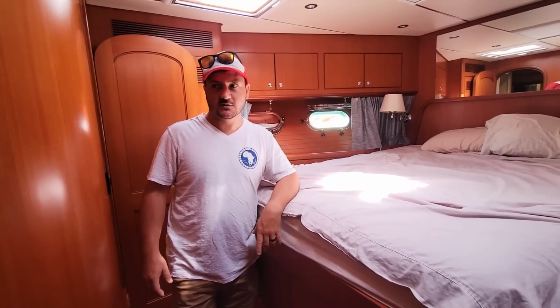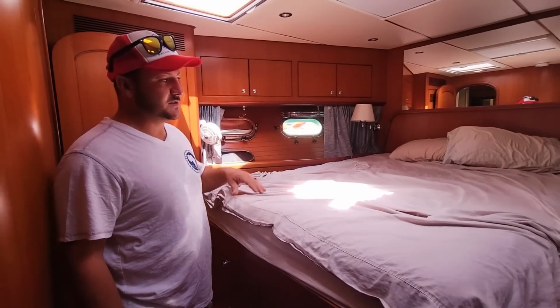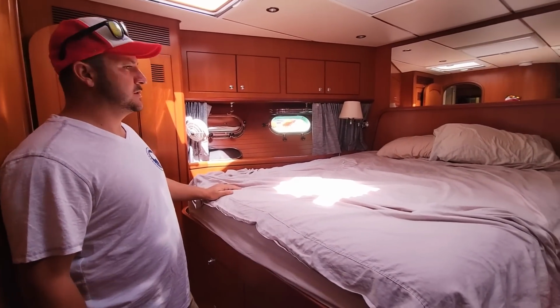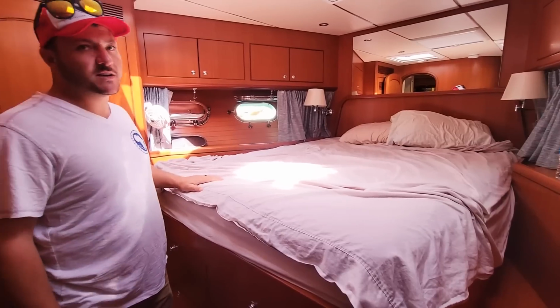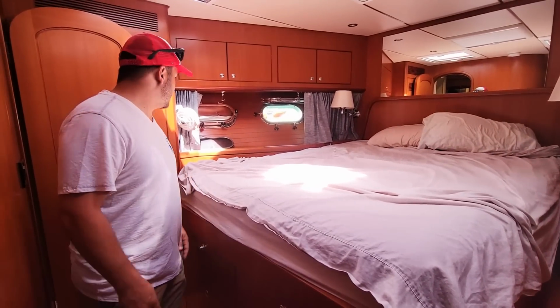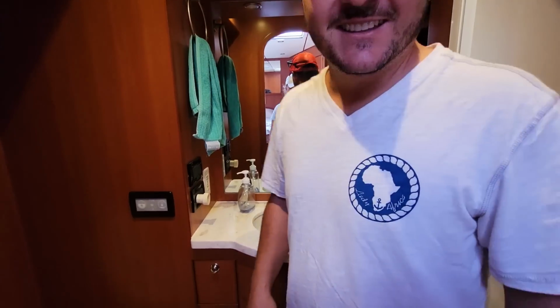Lulu says this is the VIP cabin, so it's where he stays because he's very VIP. And what size is this bed, Lou? Regular queen size bed, yeah. So it's a good queen size bed, nicely finished off with an ensuite head. Check the size of the head.